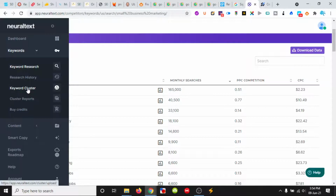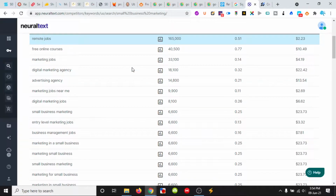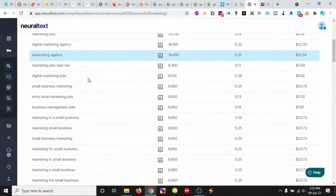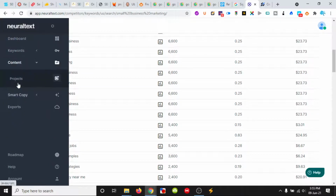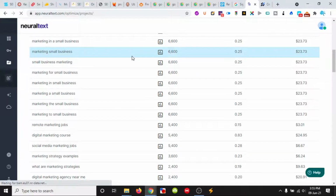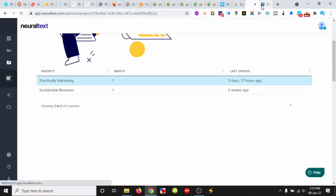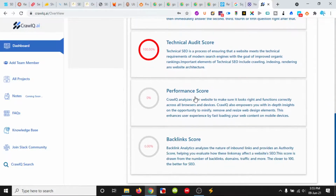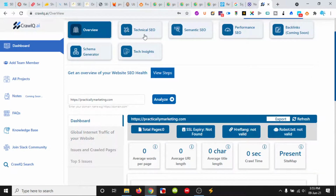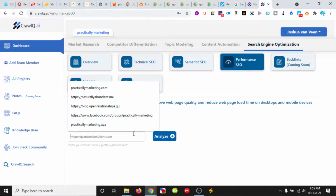But it can give us a cluster report of the multiple keywords all together as well. And we can download that data. So jobs, digital marketing agency, jobs. Yep, and then what we can do with those is we can go into our projects. And we can. Okay, so then it does an audit on our site. We can then go into the different sections. Oh, so not too fond of how it doesn't save it. It's going to have backlink coming soon. Our SEO performance.